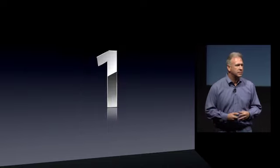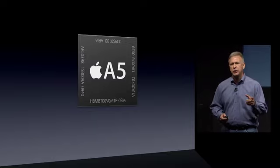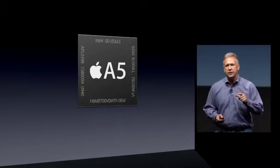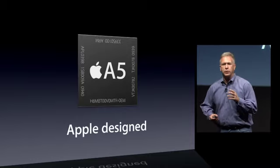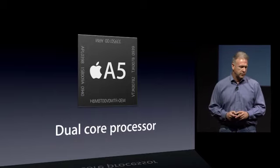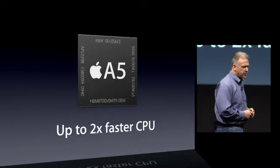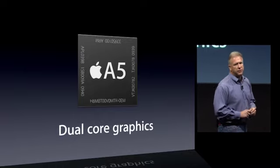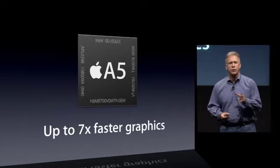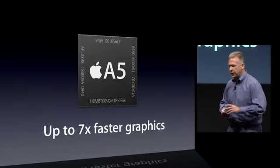So how's it different? First, it has a new chip inside. The A5 chip that we've launched just this year in the iPad 2 is now making its way into the iPhone. This is an Apple-designed chip that's remarkable. It's a dual-core processor. It delivers performance that's up to twice as fast at CPU tasks. It's also dual-core graphics, which means the graphics can be up to 7 times faster than they were in the previous iPhone. This is going to help across all the kinds of applications you might use.